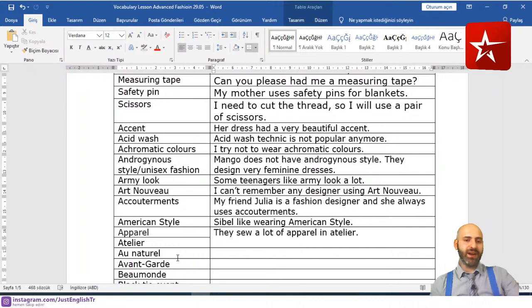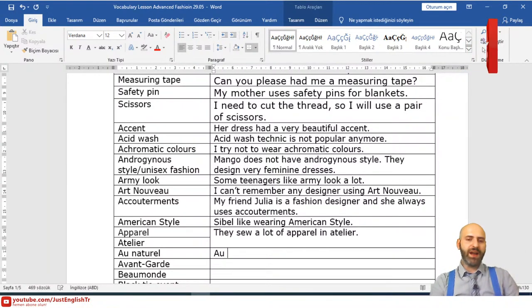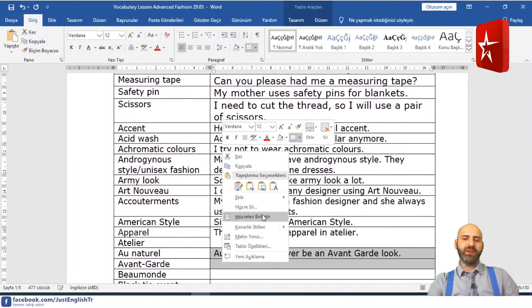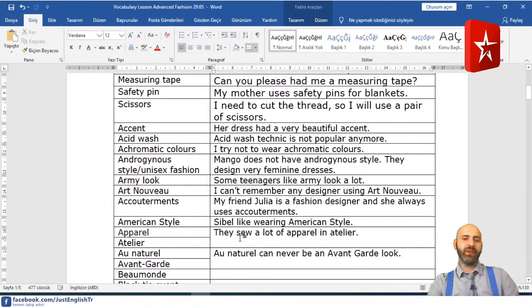Now, as for the avant-garde, avant-garde also, this is not English word, and it means something very, very innovative design, which is very original and which has not been seen before. Something very, very new and very innovative. I can write maybe a sentence like this: Au naturel can never be avant-garde look. They are almost opposite of each other, so we can never create avant-garde look, very original look, with something very natural.